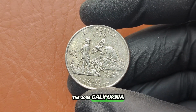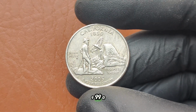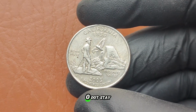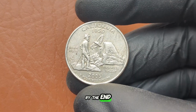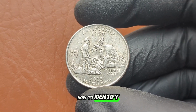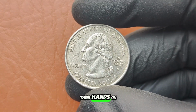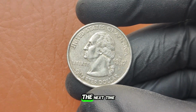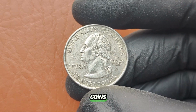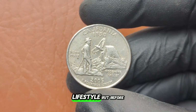The 2005 California quarter error coin, now valued at a jaw-dropping $999,000. Stay with me, because by the end of this video, you'll know exactly what makes this coin so valuable, how to identify one, and why collectors are going absolutely wild to get their hands on it. And who knows, the next time you open that old jar of coins sitting in your kitchen drawer, you might just find your ticket to a luxurious lifestyle.